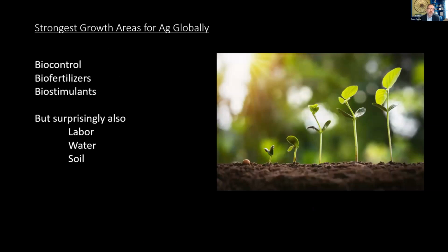So what are some of the strong growing areas that we see in seed treatment? It's definitely biocontrol. Number 1, your insecticides, fungicides, nematicides are globally in high demand, followed by biofertilizers and biostimulants. But surprisingly also, we can talk about all the wonders of climate smart seed applied technologies, but growers also tell us we just have a problem with labor, or we don't have enough water, or our soil is completely destroyed. And we need that fixed before we can invest in even climate smart seed applied technologies.